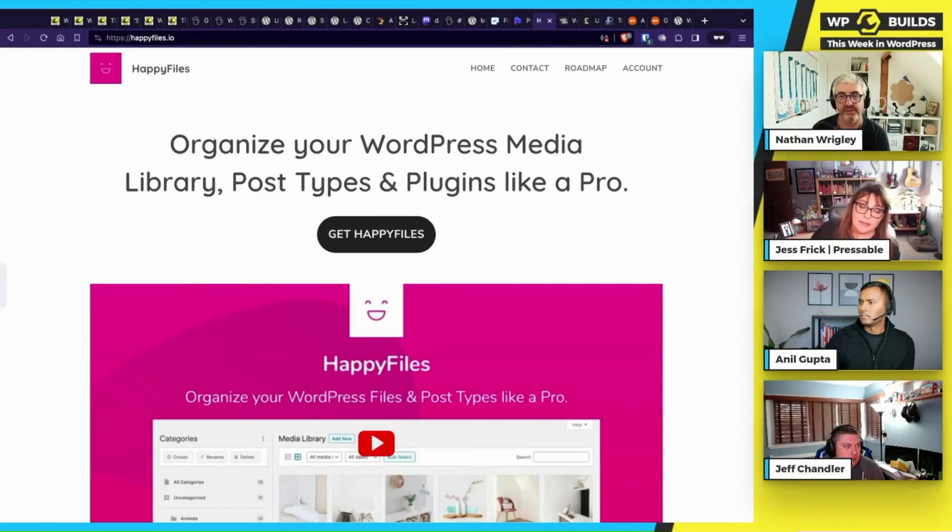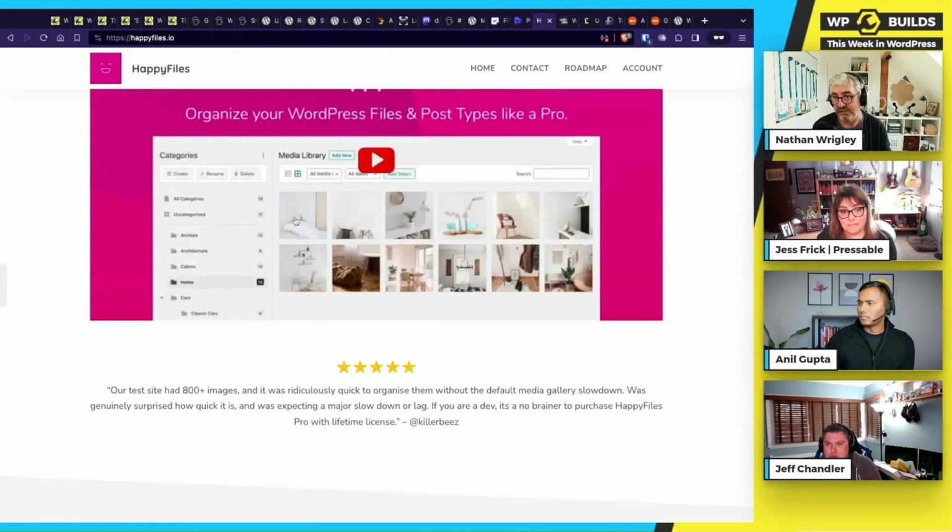Yeah, that makes a lot of sense. I think it's just meta. So I guess it's just some sort of tag that's attached to each one or something like that. But it's really nice. It does it really quickly. It doesn't alter the way the media library looks. You can see there, it still looks basically the same. It's just got this little sidebar, which is adding a little bit of screen real estate.